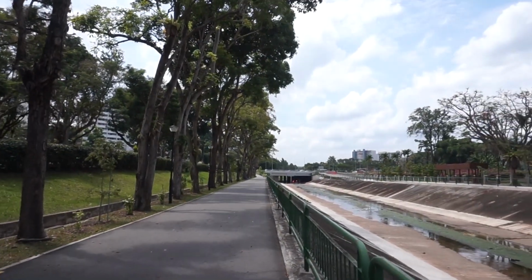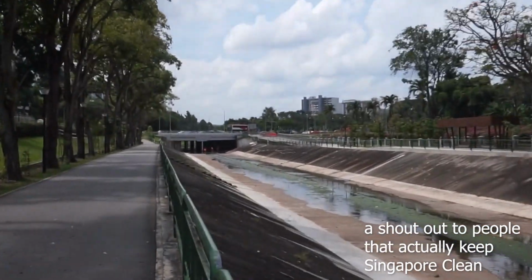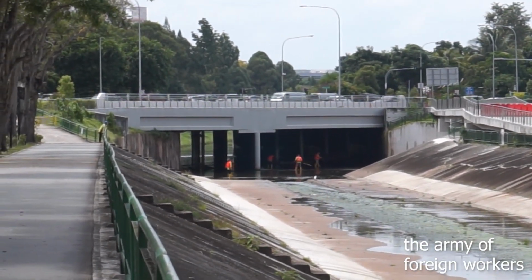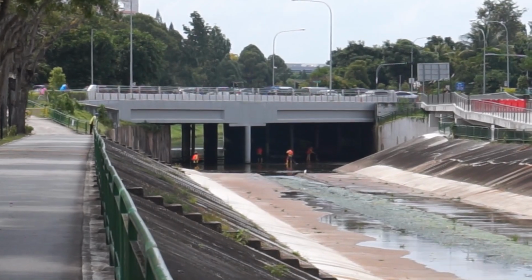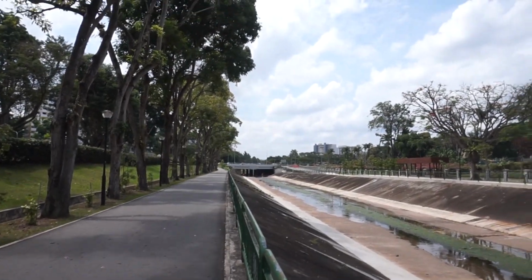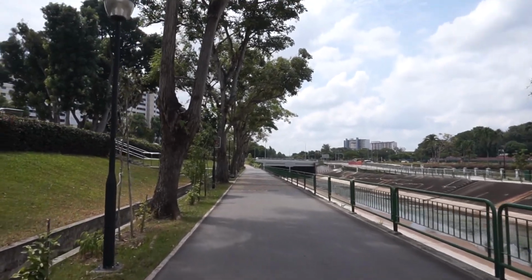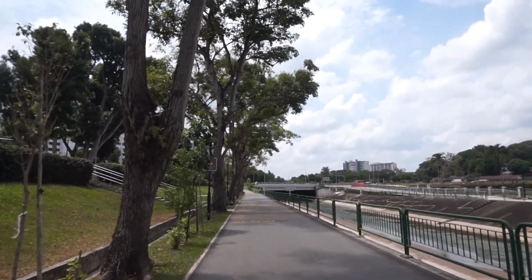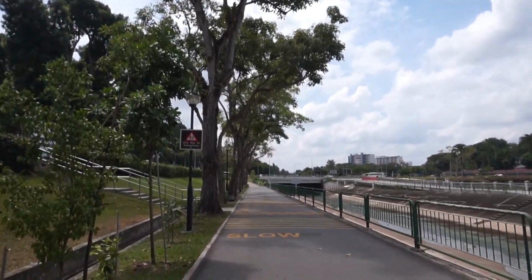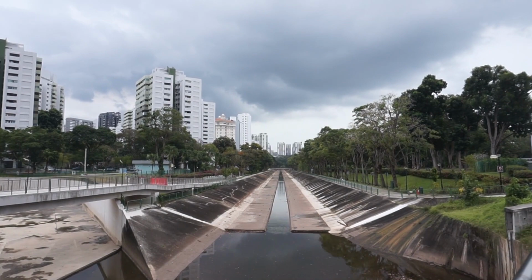And in the distance, you can actually see workers cleaning up the river, helping to clear up the river. So these are the army of foreign workers that help to keep Singapore clean. They clean the rivers, the roads, the trash. A lot of local Singaporeans do not want to do these jobs, so that's why they hire foreign workers to do it. But it's because of their hard work that Singapore is as clean as it is now.